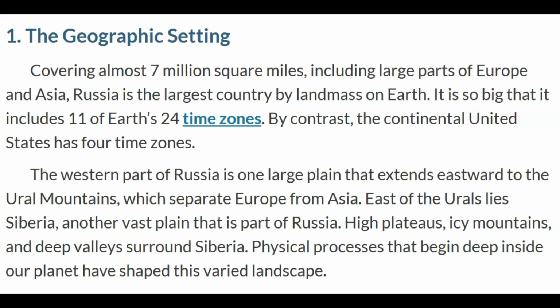The geographic setting. Covering almost 7 million square miles, including large parts of Europe and Asia, Russia is the largest country by landmass on Earth. It's so big that it includes 11 of Earth's 24 time zones. By contrast, the continental United States has 4 time zones.